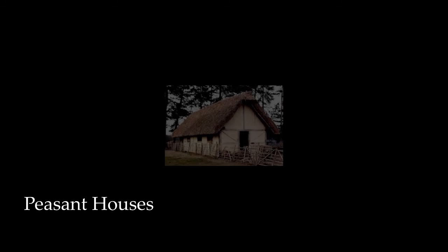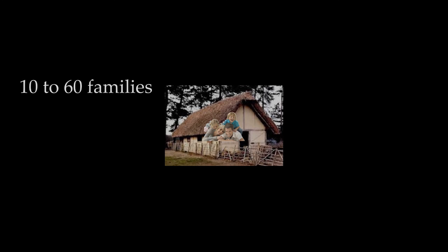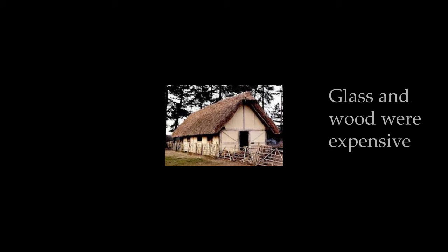A village of peasants in medieval England typically housed 10 to 60 families. Each family had their own hut, which was very cheaply made because, being peasants, they didn't have the means to live any other way. Many houses would use a curtain rather than a door, because quality wood was quite expensive.